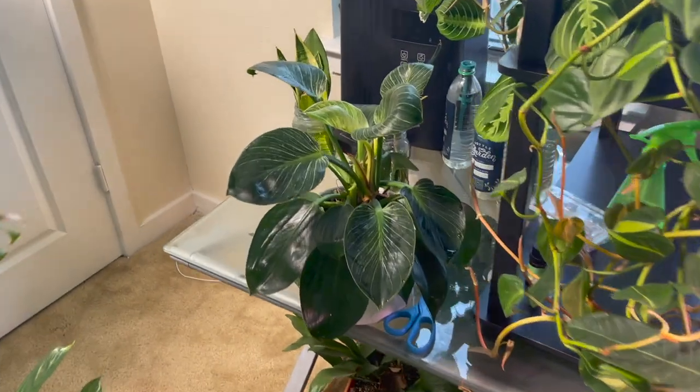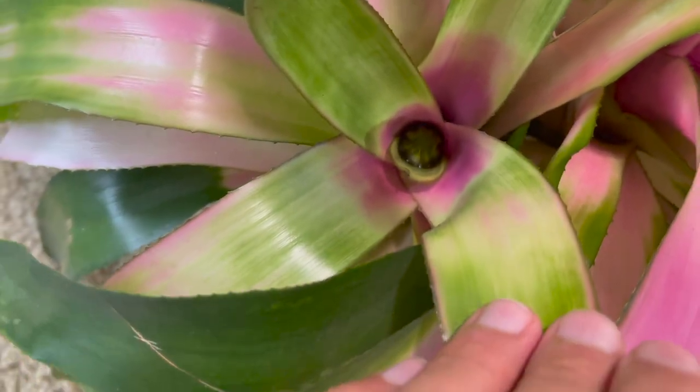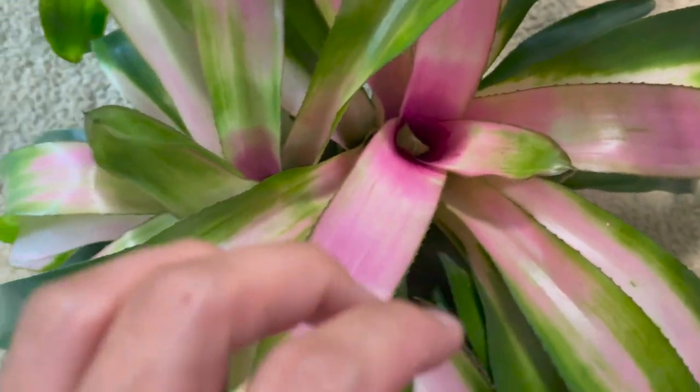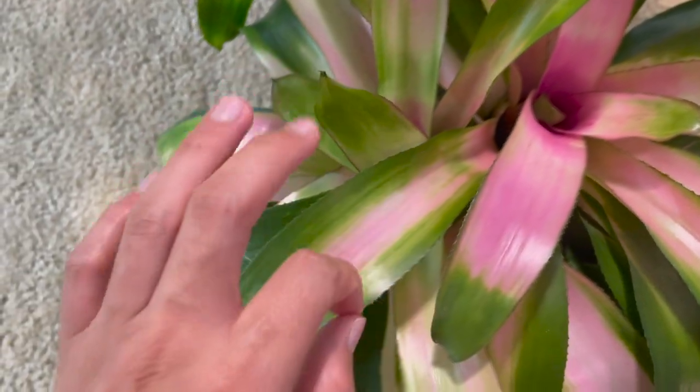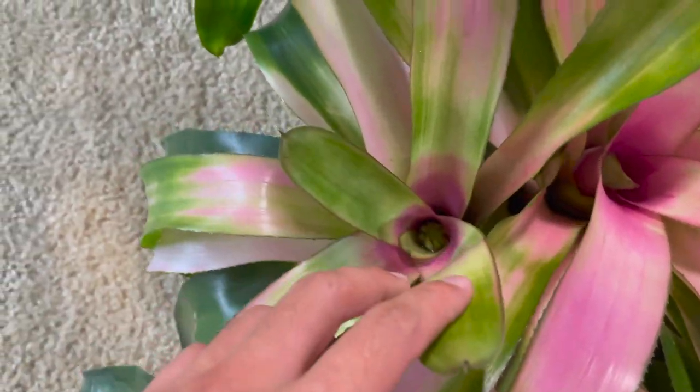And the Birkins, of course. Oh, also my bromeliad. Yo, it's going to bloom. I'm just so excited. Do y'all see that? So I'm going to make sure that it always has water in its leaves, but not too much. I'm going to start reading more into it, but oh my god.